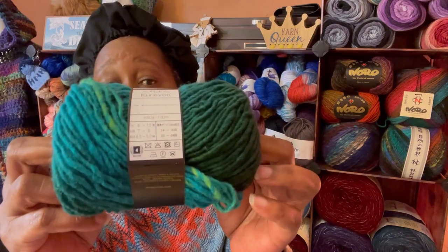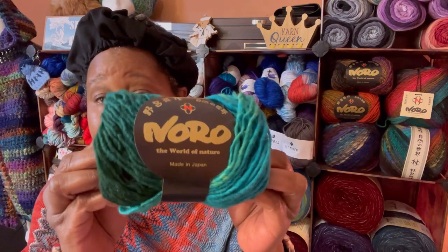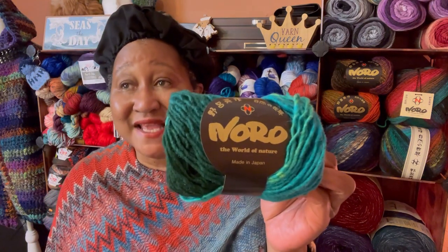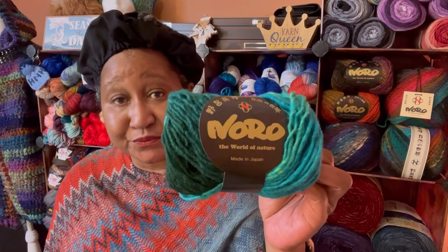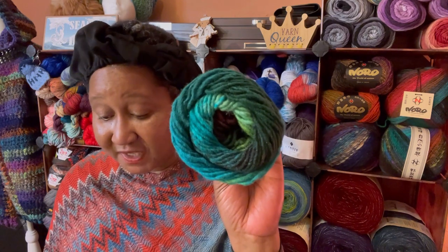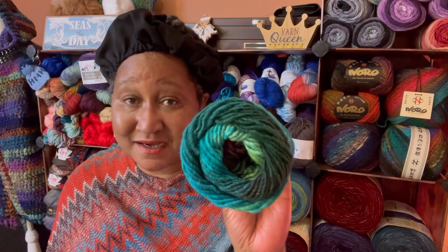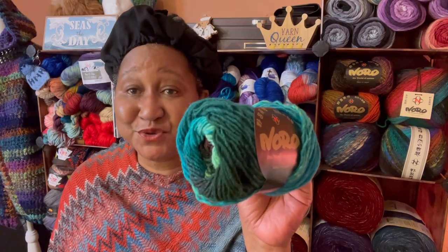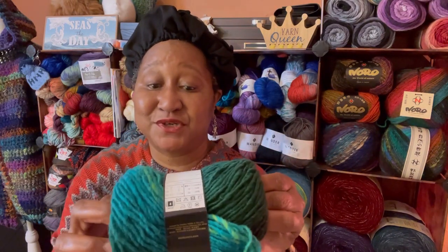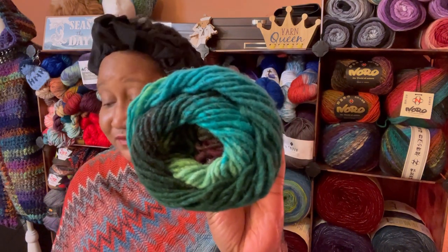So I'm showing you this because I'm about to show you a 100 gram one that's on sale right now. And that new Noro is called Tayo. Yes, Noro Tayo. And they are single skeins like this. They are reduced from $19.95 to $9.95. So if you would like to score some Noro, you might want to go and check this out. This is color number 332 right here, if you're interested in that Noro.